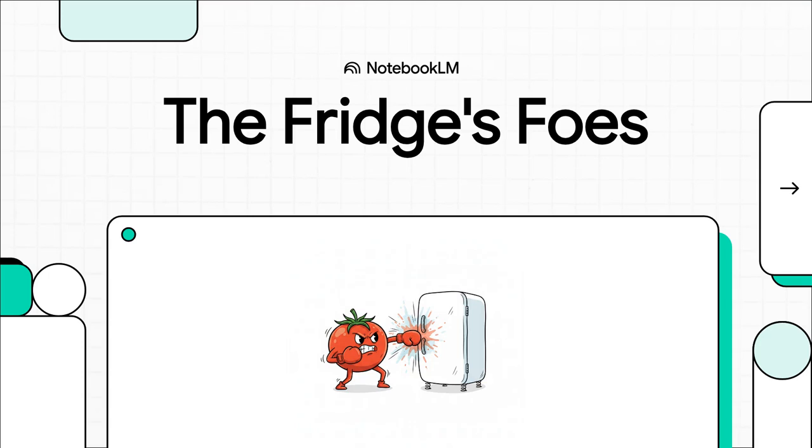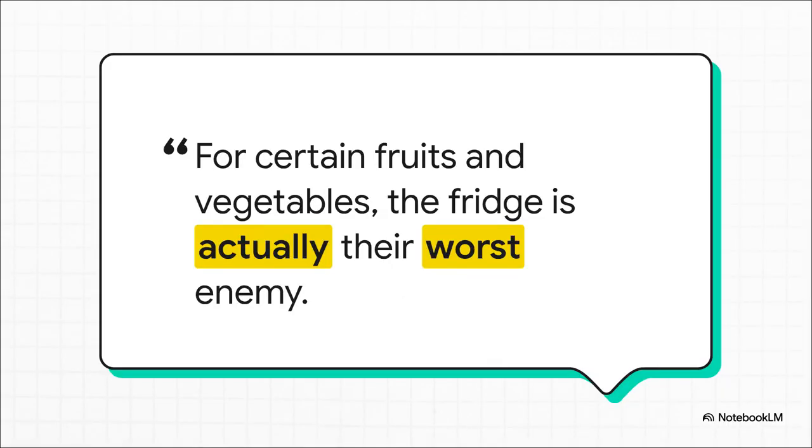You know the drill, right? You get home from the grocery store, and the first thing you do is cram everything into the fridge. I mean, it just seems like the safest place for all our food, the absolute best way to keep it fresh. But what if I told you we've been getting it completely wrong with some of our favorite foods? Yeah, you heard that right.